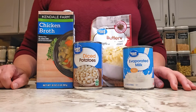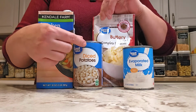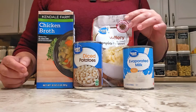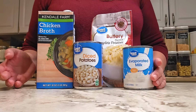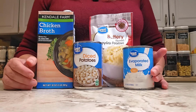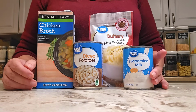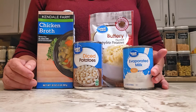For the potato soup, I am using two different kinds of potatoes. I'm using a thing of mashed and a thing of canned diced potatoes. The reason for the two potatoes is because, if someone were making this during the Great Depression, chances are they would be using fresh potatoes. You could get a sack of potatoes really, really affordably. And a lot of people in rural areas would have grown their own potatoes, like my grandmother's family.